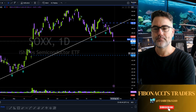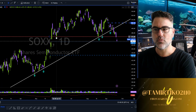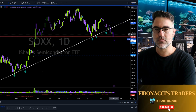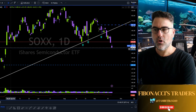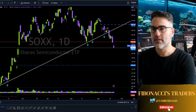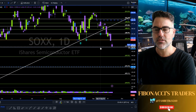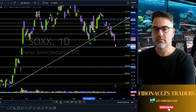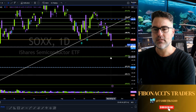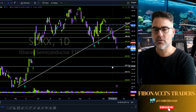SOXX broke last Friday, broke below. Now also broke below the 472. The 472 was June's lows, August lows, broke below. Today almost closed this gap at the 461. This 461 is still open. Maybe tomorrow, Friday, we will see this gap getting filled. And as you can see, it's also a Fibonacci extension support area. Below it, we're heading towards the 447. And then we have also a gap to the downside, 433.